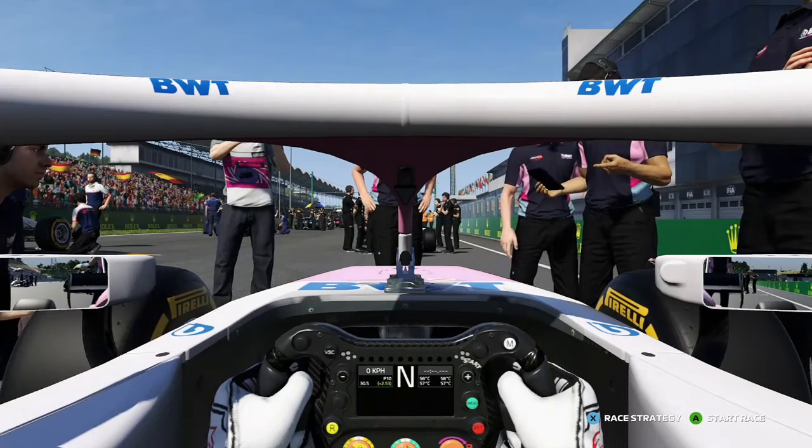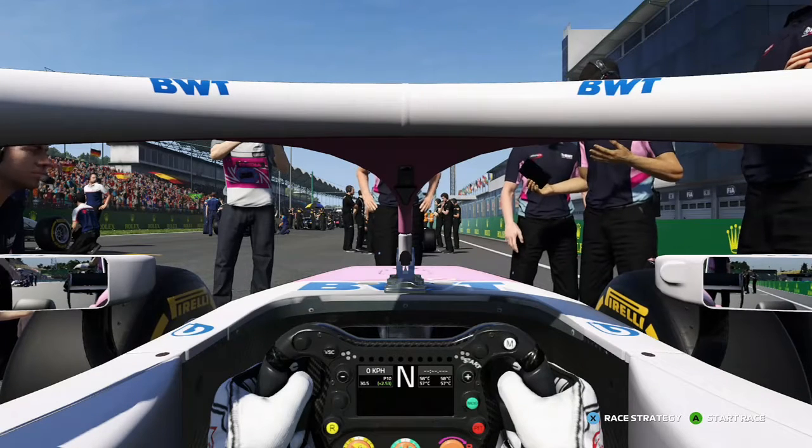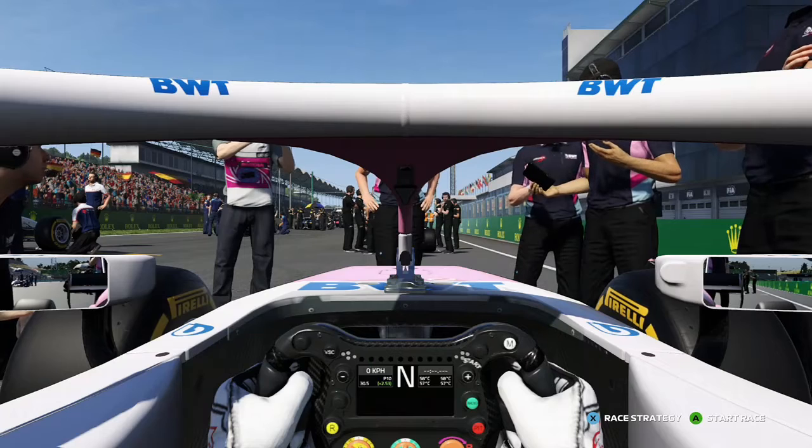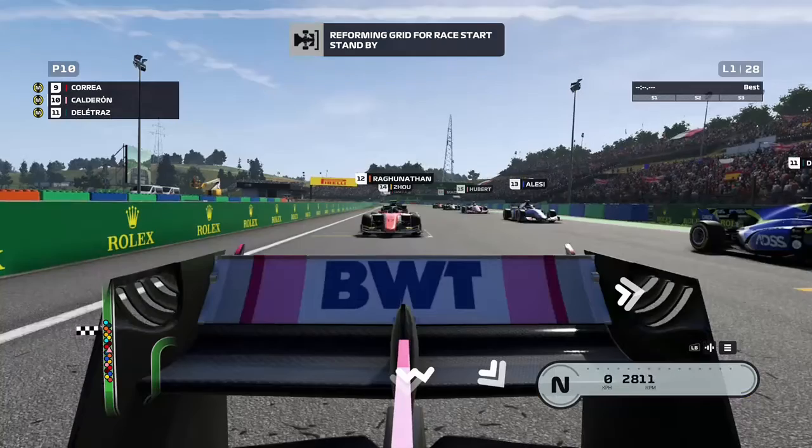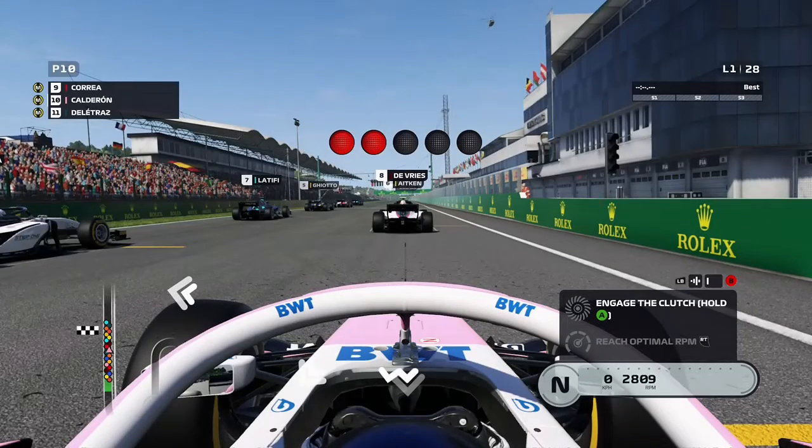Okay, the run into turn 1 isn't too long, so the pack will be bunched up. Take care. Keep an eye on the lights. The start sequence will begin as soon as the grid is formed. Be ready with the clutch. I am ready for the start of this race.